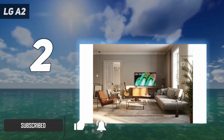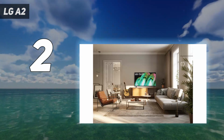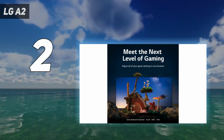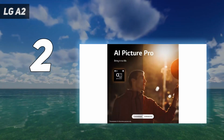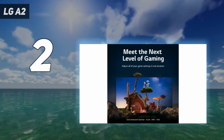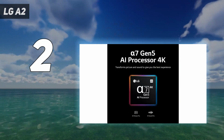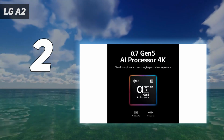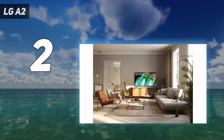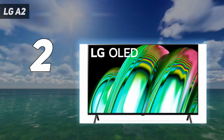LG's OLED panels are wonderful things with superb color and contrast. While the panel isn't as bright as the ones in more expensive LG TVs, it's still very good for the clarity it delivers. It also has LG's WebOS Smart TV operating system, which we think is the best in the business. The A2 series is outfitted with LG's Alpha 7 Gen 5 AI processor, which first appeared in the company's 2021 models and provides features such as dynamic tone mapping and 5.1.2 channel sound upmixing.